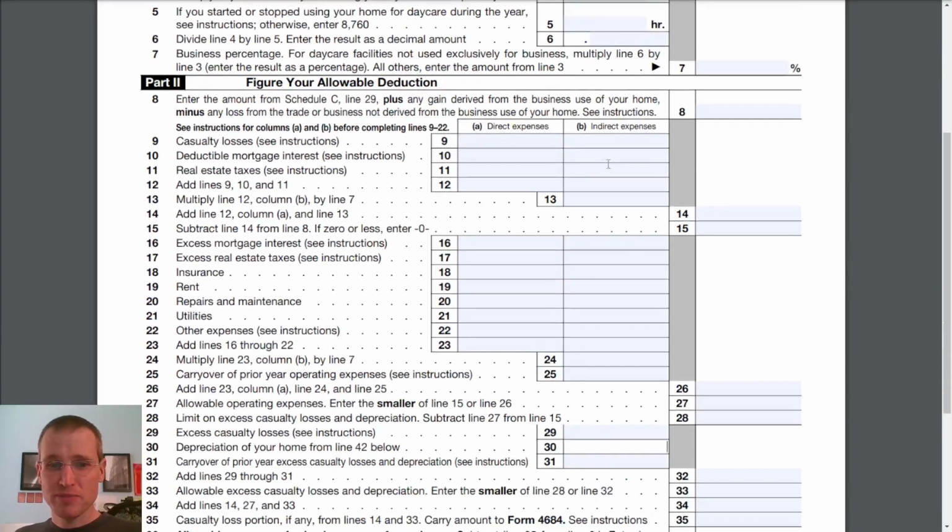So you'll come down into here and you will put line 29 from Schedule C, which was your gross profit or loss from your business. And then they want to know a bunch of direct and indirect expenses.